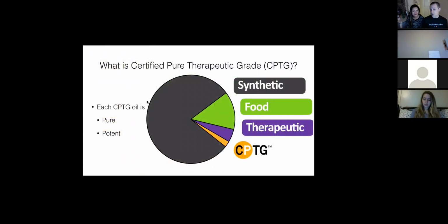Most of the essential oils out there are actually not made by nature at all. They're made in a laboratory. They're synthetic, and so that'll be your synthetic grade essential oils. Then you've got your food grade essential oils that may come from plants. They may contain fillers, pesticides, or other chemicals as well. But they're generally regarded as safe by the FDA or whatever regulatory body.